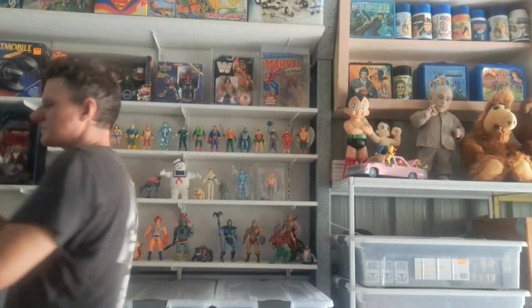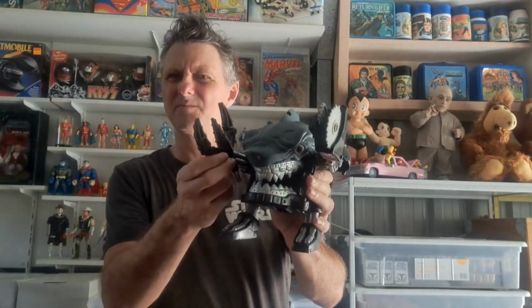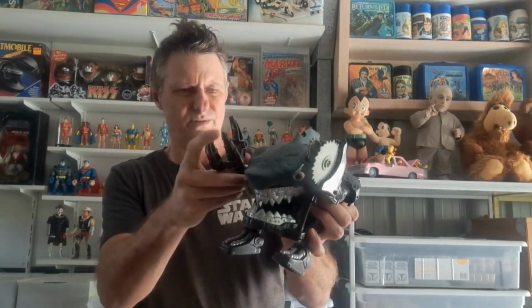Okay, now this is out of my collection. These are really hard to get. This is the Mecha, I think this might be Mech-Tech Street Shark, or it's a name like that anyway. I think he does. Oh yeah, his mouth goes up and down and things like that. I've always just had him displayed.